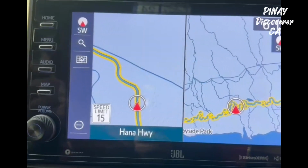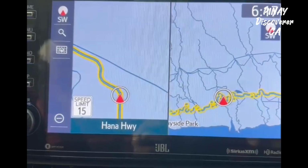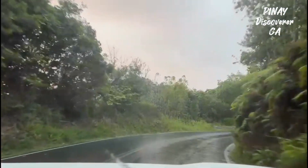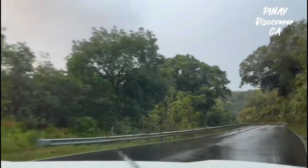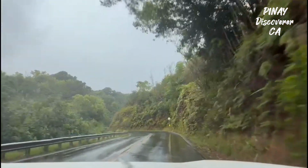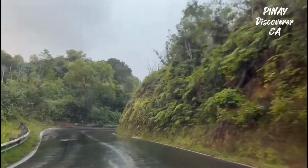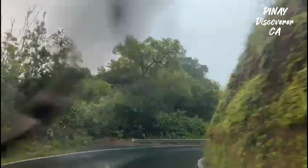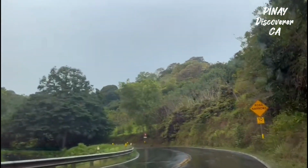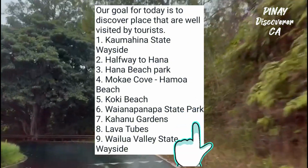You can look at the map, it would say that going to Hana will take you 620 turns and 59 bridges to pass through. Since the road to Hana will take us 2 hours, we have our goal for today.